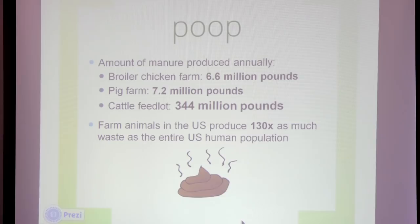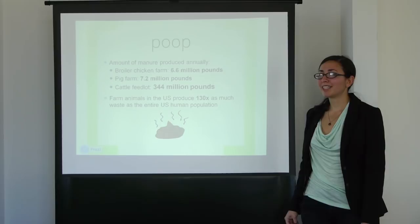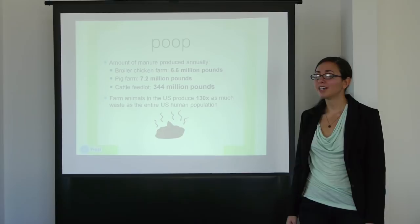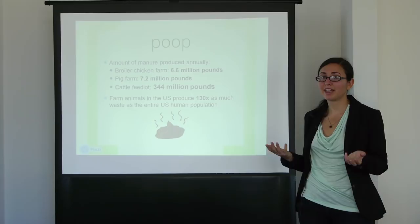One of the main reasons is poop. Farm animals in the US produce 130 times as much waste as the entire US human population. Imagine if every man, woman, and child just urinated and defecated into giant open-air pits all year round. That's pretty much what you have on factory farms. One of the reasons that beef especially is so bad for the environment is that their poop, and also they fart a lot, has a lot of methane. And methane is 20 times more potent in climate change than carbon dioxide.